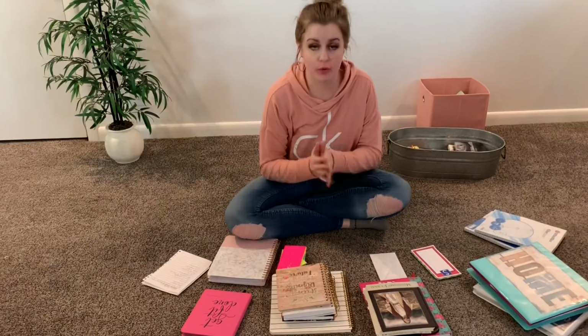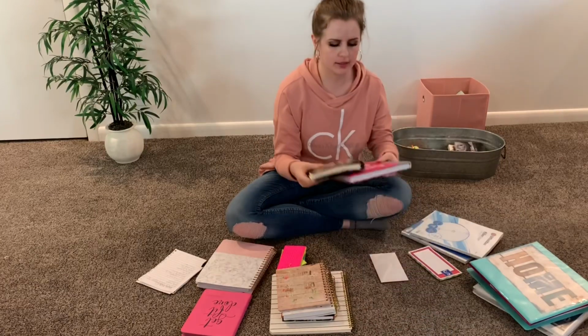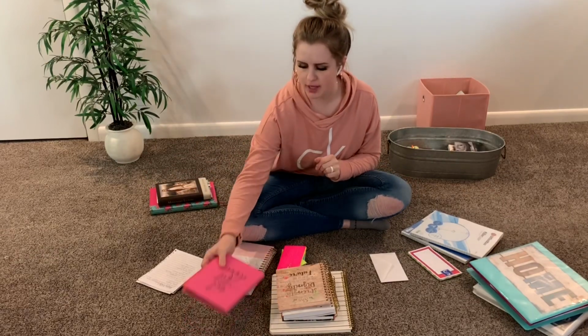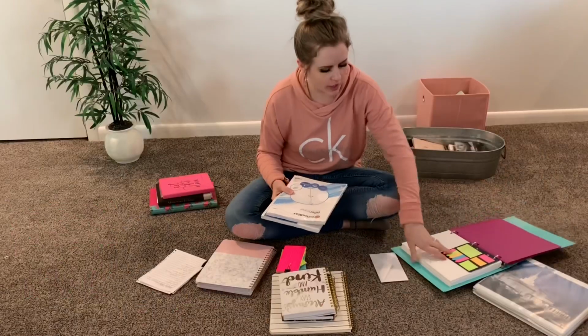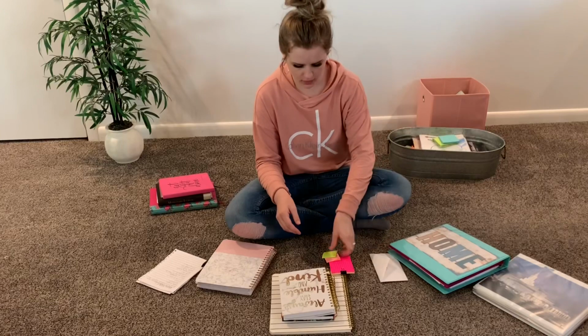Okay, moving on, I'm going to move to Marie Kondoing my papers and notebooks and everything. Well, first of all, this is mine and my husband's journals, so I definitely want to keep those. And then I also have my fitness journal, which I want to keep. I am going to pass on this notebook. So I have quite a bit of paper, so I'm going to pass these ones on. Sticky notes, I'm going to pass those on.